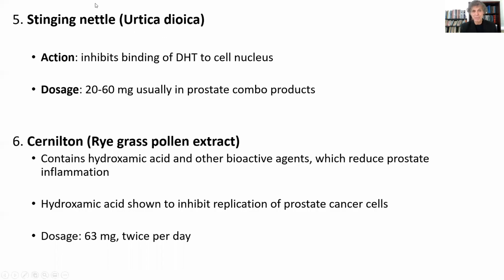Stinging nettle is a weed that inhibits the ability of DHT, dihydrotestosterone, to bind to the nucleus of the cell, where it's going to exert its effects on causing the cell to divide. So stinging nettle is a nice additional natural ingredient to combine with other prostate protective agents. Studies show about 20 to 60 milligrams a day in most combination products is helpful.